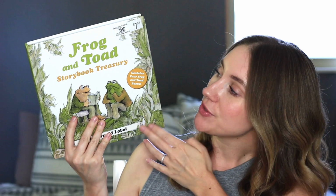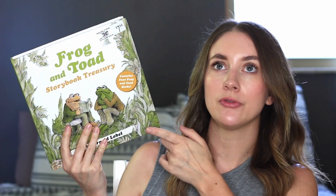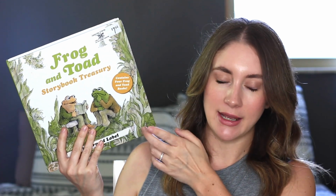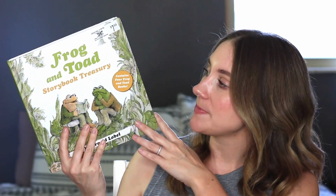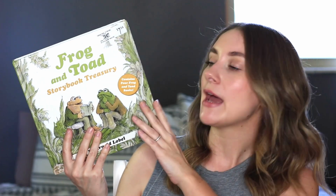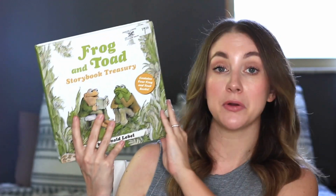The next book I purchased was The Frog and Toad Storybook Treasury. Now we have one Frog and Toad book, and I don't remember which one it is, but it's a collection of stories, and my kids love them. They're such fun stories to read. And so I wanted to get this because it's got even more stories in there. I like that it's a little bit bigger text and bigger pictures inside, and so this is just a collection of a few different stories from Frog and Toad.